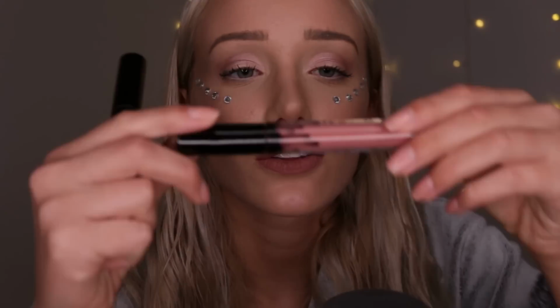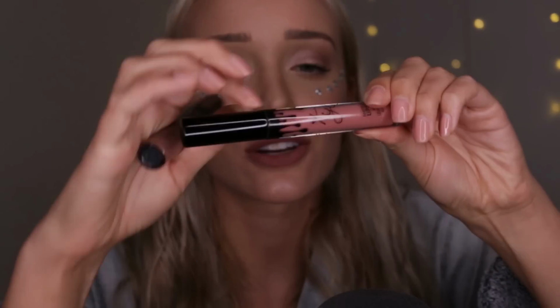So I'm just gonna grab a few and run you through them. So firstly, I've got this one here, which is Candy K. Just a lovely pinky color, and I just think it's the easiest shade in the world when I never know what to wear. This is always a good option.